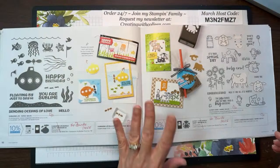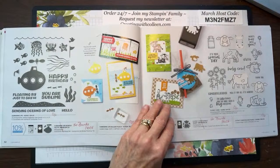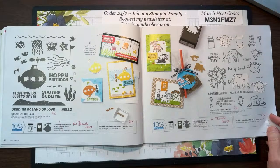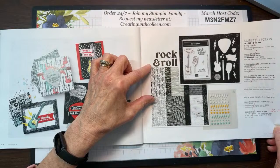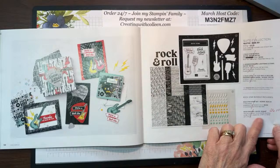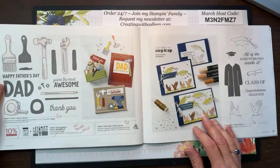Same with the Sublime Submarine Life. That carried over, and so did that cute, cute, cute little Cutest Cows bundle. Carried over, but not at 10%. Now, what is this suite called? Rock and Roll Suite. That pretty much got wiped out. Everything is gone, the designer paper, the gems, the dies have been marked down to $26.10, but the rest of that is going away. I'm so happy.